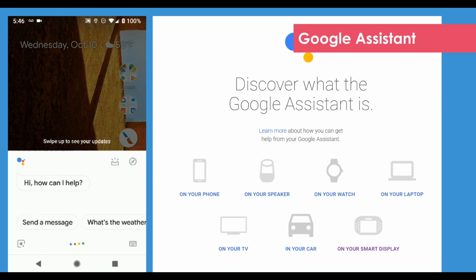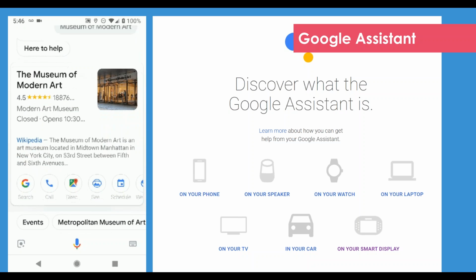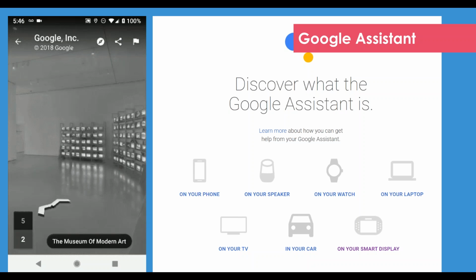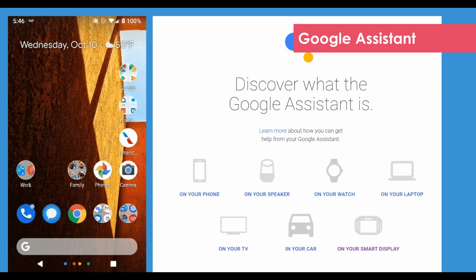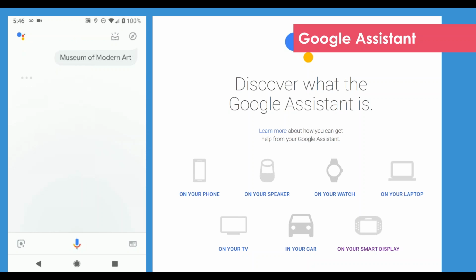What are the top museums in this market? Where are the beaches? And you'll be able to see results that include the listings for those locations. You can even go so far as to do a 360 virtual tour of a location right through your phone without ever leaving the Google Assistant app.